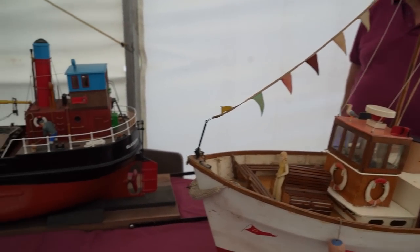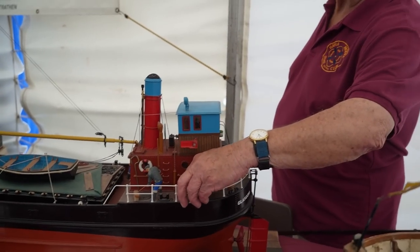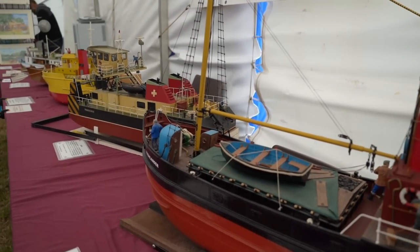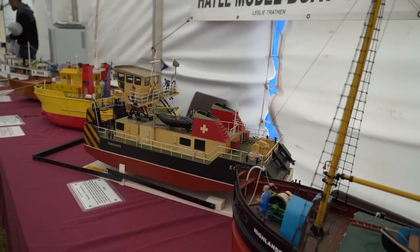You made them all? Yeah. From scratch? From scratch, yeah. Some of them are scratch built, and some of them are kits. This is a kit, this one. Wow. But we still have a lot of work. A lot of work, I bet. You just get all the bits, and you've got to do it all yourself. All the paint. Paint heavy, yeah.